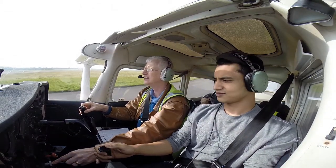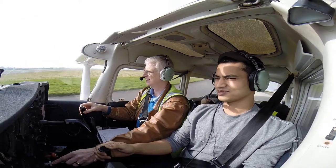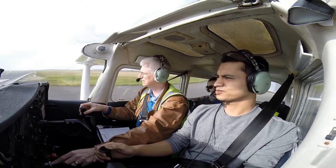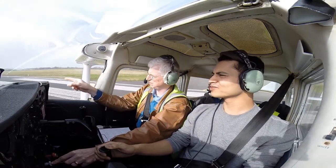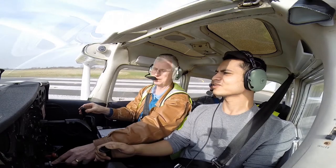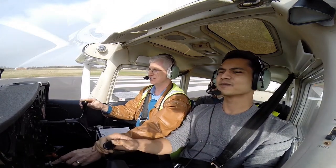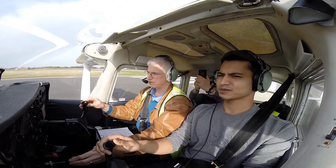Okay. I just slow us down a little bit. We turn onto the runway. First thing we do, we check if we've got the right runway. Runway 21. People have lined up on the wrong one before. Okay, and controls into wind. So feet off the brakes.